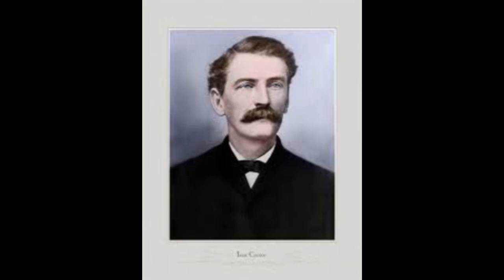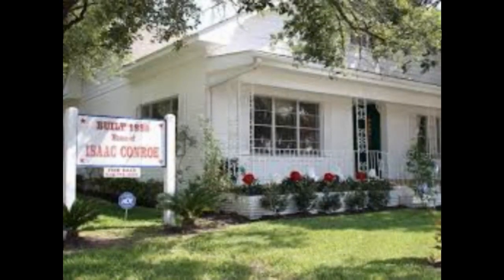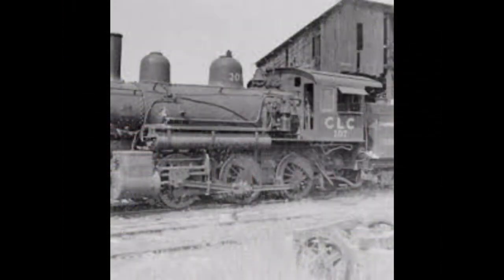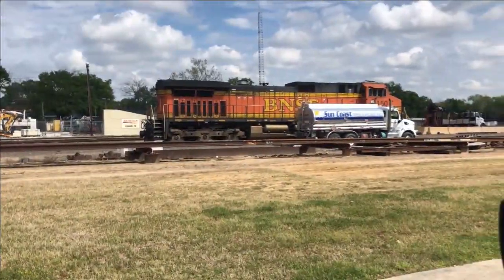In 1873, the Santa Fe line was extended to what became the town of Conroe, to serve Isaac Conroe's lumber mill. Mr. Conroe's house, which still stands, is located just across 2nd Street from BNSF's small Conroe yard. During Mr. Conroe's time, old steam engines like this one served the line. Now engines like this modern diesel pull freight up and down the line.